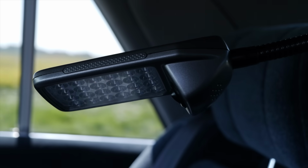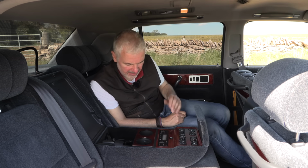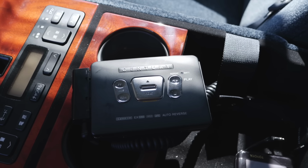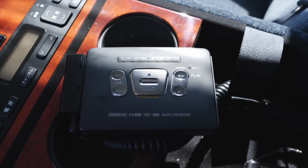This is a genuine Toyota, and that's a sort of reading light of some kind. Further down there's controls for the radio. That's all pretty standard, but at the back here there's something else which is really unusual. Toyota partnered up with Sony and had a bespoke Walkman made for this car.